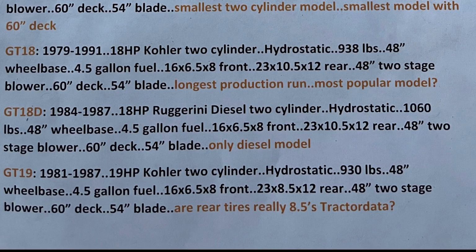Well, look at the weight on that baby. 1,060 pounds. Oh, that's a heavy tractor. It's a beefy tractor. I don't know that I've ever seen one of these in person. I've seen a lot of Ariens, but I don't believe I've ever seen one of the 18D models. So let us know if you have one, or if you know someone that has one, or if you used to own one. That's really cool if you do.